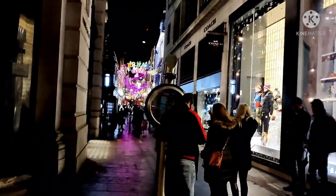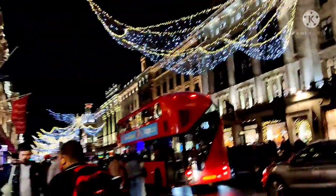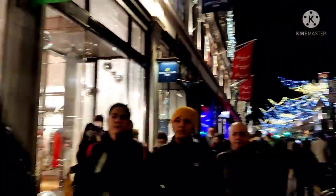Yes, and another street full of lightings. I really love that place, but we're not going there. I think that's the butterfly lighting. You can see here lots of shops, shopping malls, toys. There are a lot of toy shops in here, you can see.